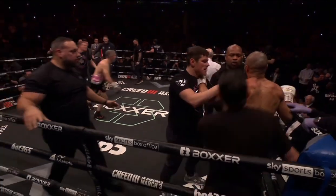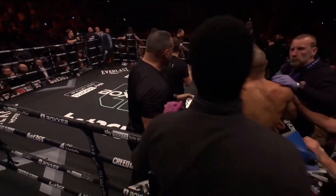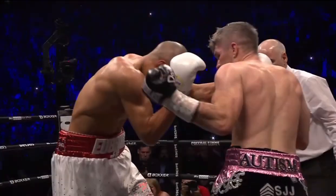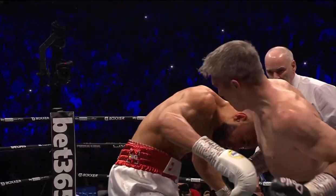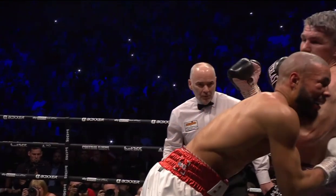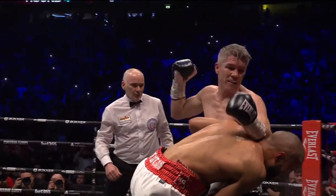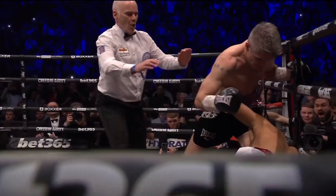It took everything away from him, that combination in the corner. It started with the left that made him dip really low at the knees, that's what set it all off, and then the accurate work from Smith. He just locked on when he had him in trouble. And that swelling under the right eye coming up there already so soon after the event. We saw it in the corner just a few minutes ago.